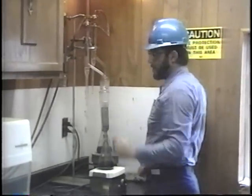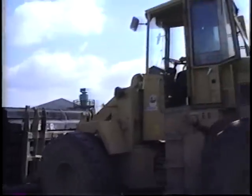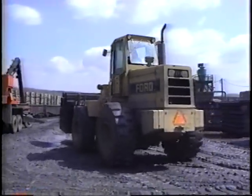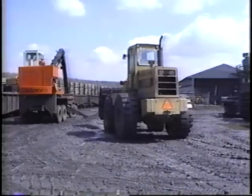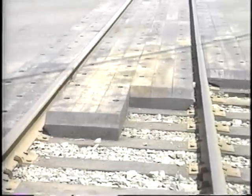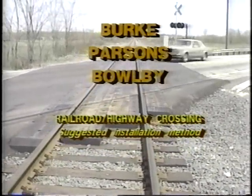In the lab, our boring samples are tested for retention of the pressure treatment. Having passed all of our quality control standards, these timbers are ready to be shipped. BPB timber crossings are built to last.